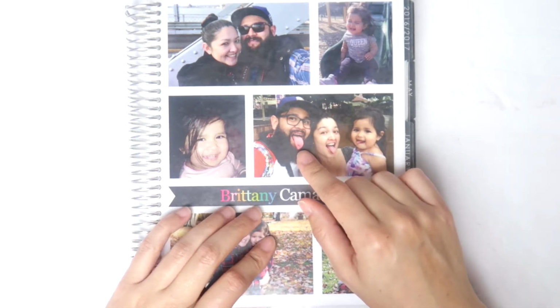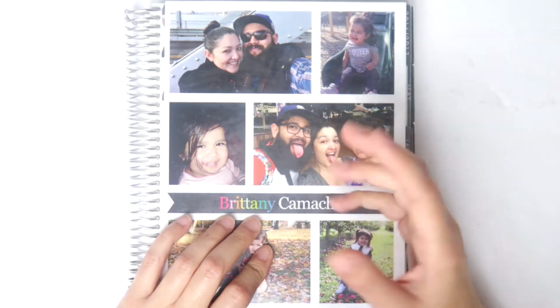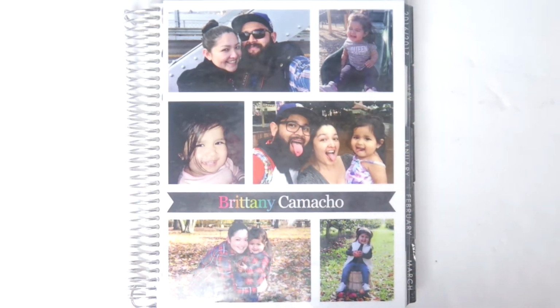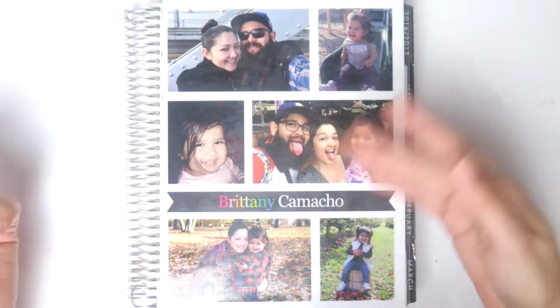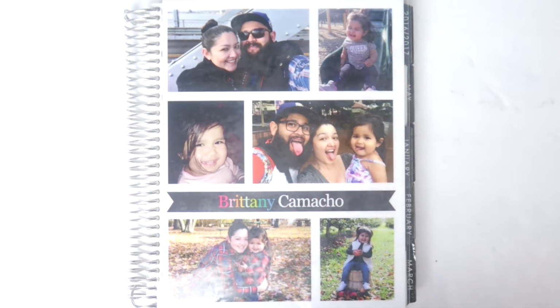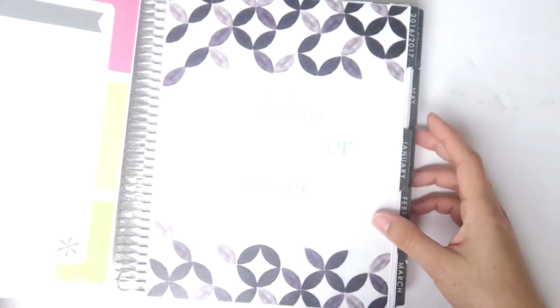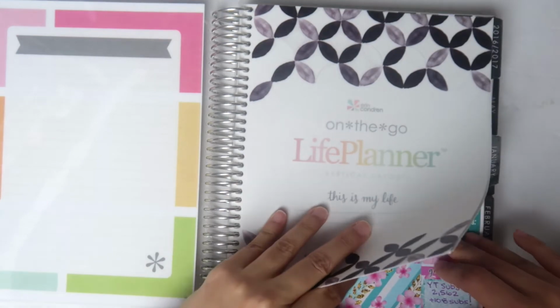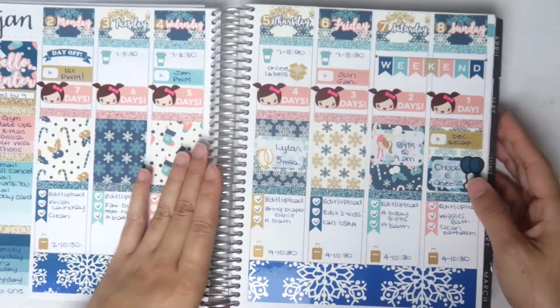I'm not going to go through my monthly spreads just because I would have to cover up my credit score for every single one, and I just don't want to do that. And you can either watch the monthly plan with me or watch the more detailed 3 month flip through, because I do show the monthly spread. So anyways, let's go ahead, open her up, and I guess we will get started with the first week.